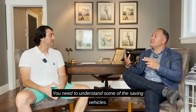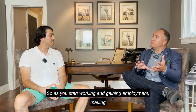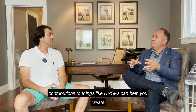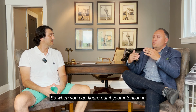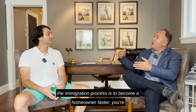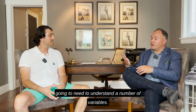You need to understand some of the saving vehicles. As you start working and gaining employment, making contributions to things like RRSPs can help you create that down payment you need for that property. So I think it's going to be really important. When you can figure out if your intention in the immigration process is to become a homeowner faster, you're going to need to understand a number of variables.